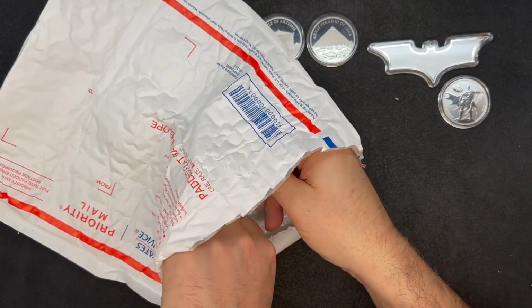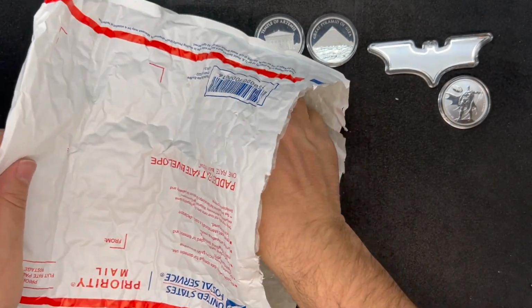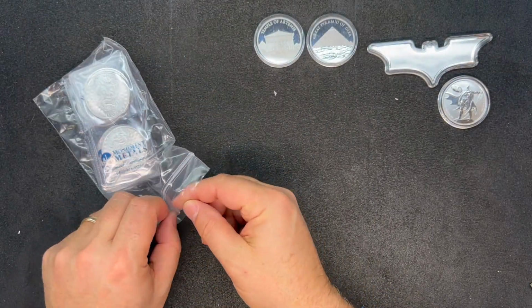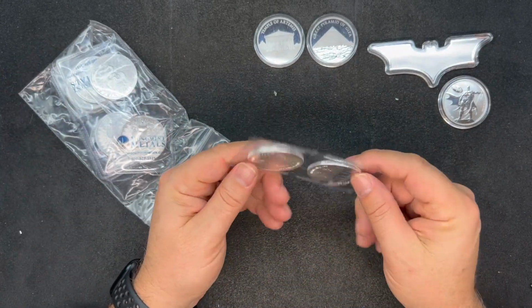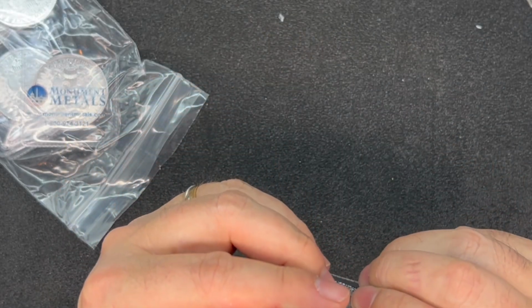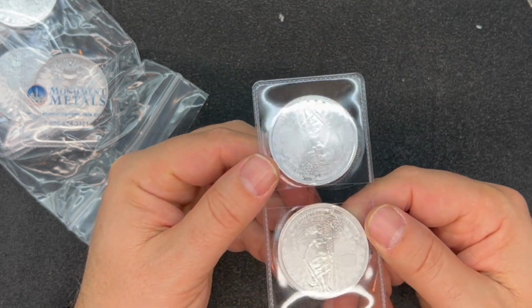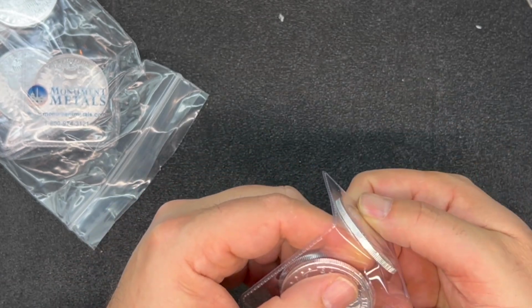Now, inside of this, we have another bag. We'll just take this out. You can see what's on top. It's okay. So, I don't remember the quantity, so we will do it together. But this was some new generic silver. Uh-oh, that one's got a big ding in it. I might have to call them about that. It is generic silver, so it may be okay.